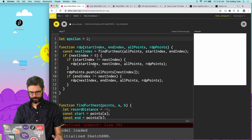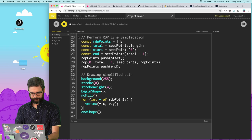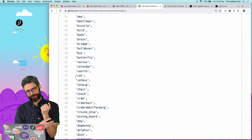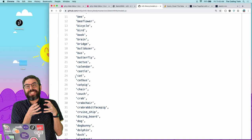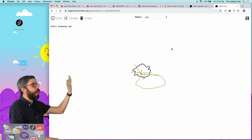Whoops. Let's go back to 5. So, before I go, as always with any of these coding challenges, I'm doing just a really basic version. I think that I have mostly successfully recreated exactly this, but one of the things you'll notice is that there's a lot more thoughtfulness to the interface and the design.